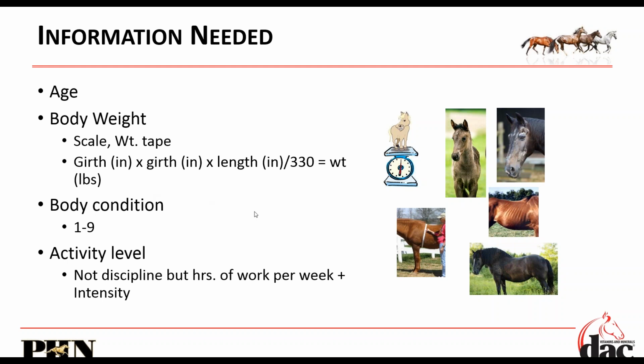And the equation uses the same measurement as the weight tape, the girth. So you take a piece of string or a measuring tape and you measure the girth, and then you times it by that number again, so it's girth by girth. Then you times it by the length of the horse. The length of the horse is from the point of the shoulder to the point of the buttock. And you take all of that and divide it by 330, and that gives us a better estimation than the weight tape.